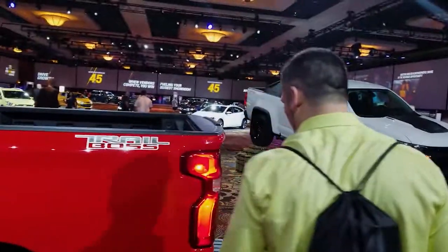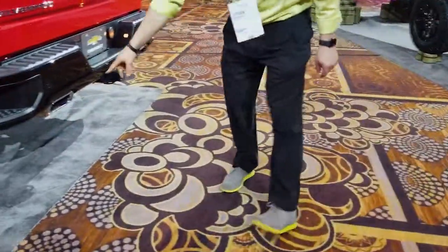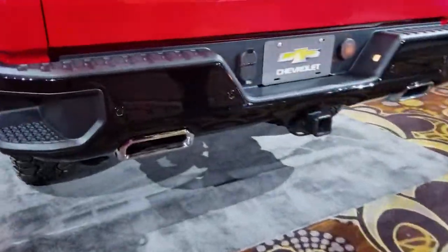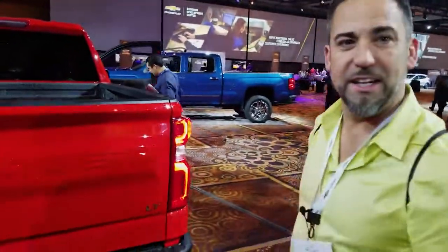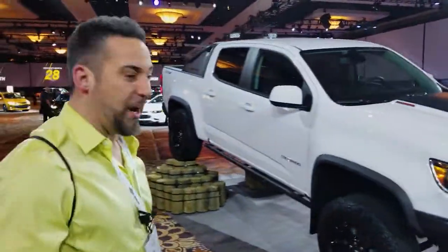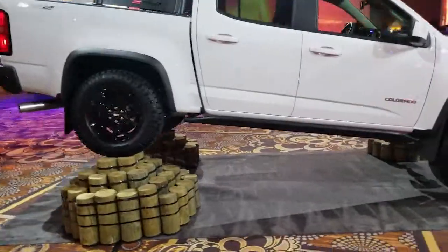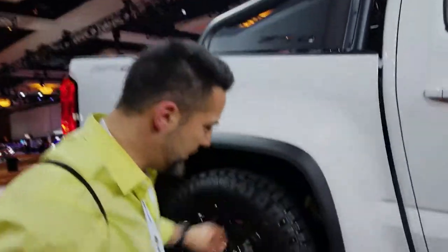It's the Trail Boss. We got the step here. I love the way they did the exhaust and the black bumper. How hot is that? And Chevrolet across the back. Unbelievable, that is cool. If you really want to see something cool, take a look at this Colorado. They've got it up in the air. Take a look at how they've done this.